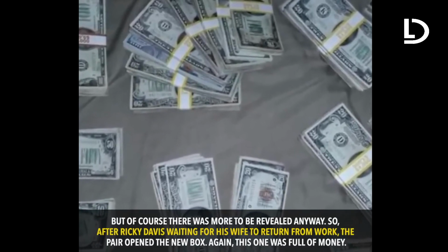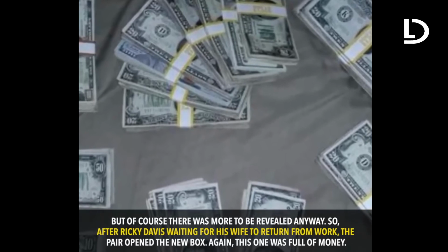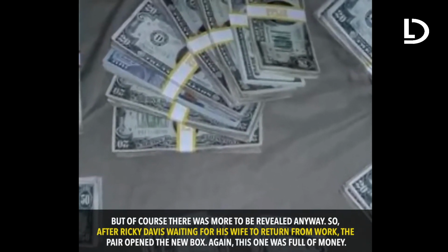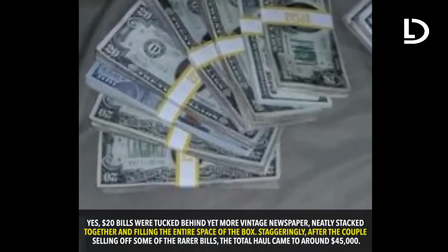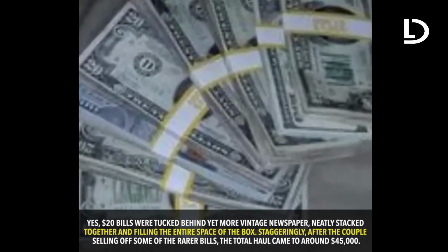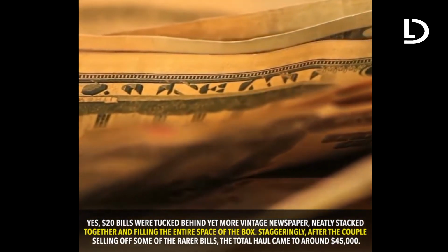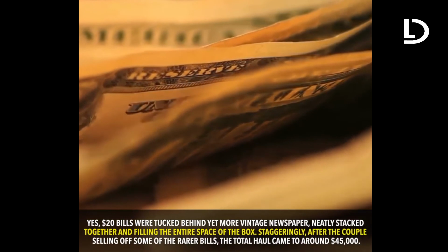So, after Ricky Davis waited for his wife to return from work, the pair opened the new box. Again, this one was full of money. Yes, $20 bills were tucked behind yet more vintage newspaper, neatly stacked together and filling the entire space of the box. Staggeringly, after the couple sold off some of the rarer bills, the total haul came to around $45,000.